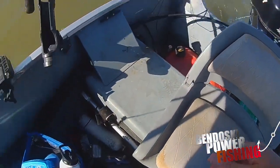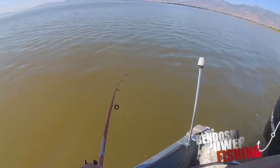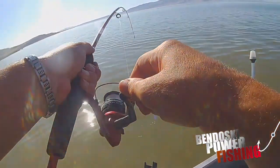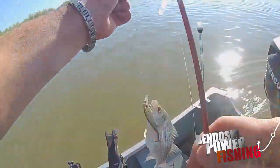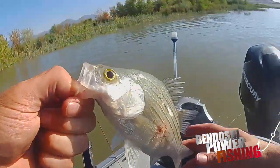I don't know if there's one on here. Yeah, there is. Double hooked this guy. You want to reel that other one in? Yeah. Woohoo, he just barely almost got off too. So here's that fish.